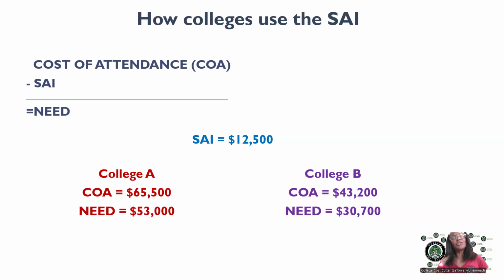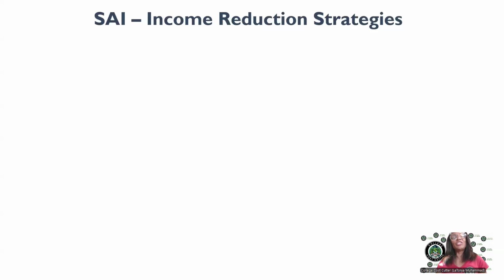And so understanding that if we have a higher demonstrated need, that will be more need that the college has to look at to fill, then we want to do everything we can to reduce our SAI. So let's look at some strategies to do that. Remember, the SAI is calculated based on parent and student income and asset information. Today we'll look at income reduction strategies that may assist your family in reducing the SAI.